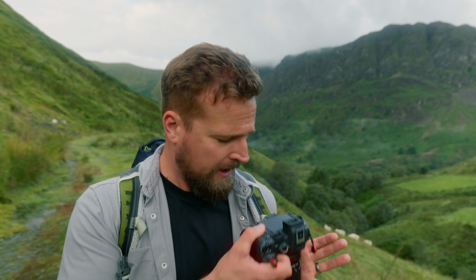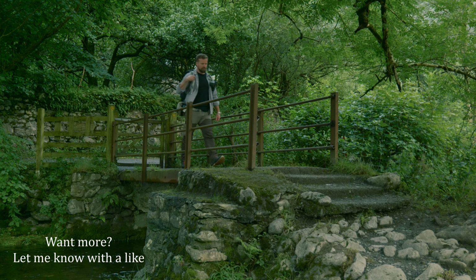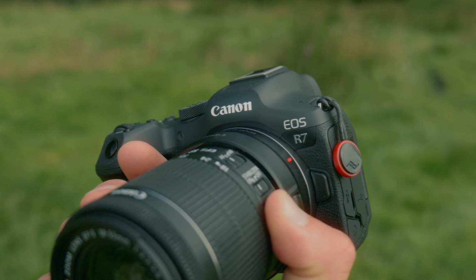Right, that's the hero shot taken care of. Time to look for some more compositions. I suppose I better talk about my new camera. I haven't even mentioned it yet. It'll come as no surprise to many of you that I've gone with the Canon EOS R7.